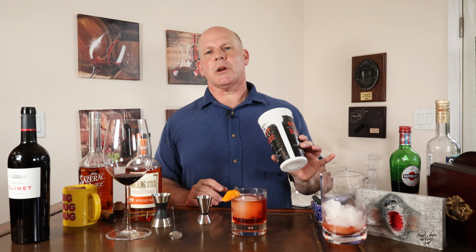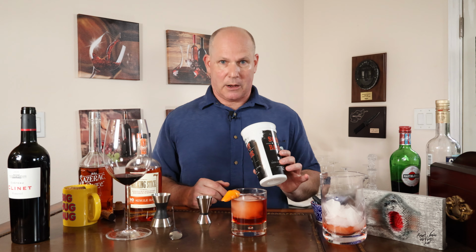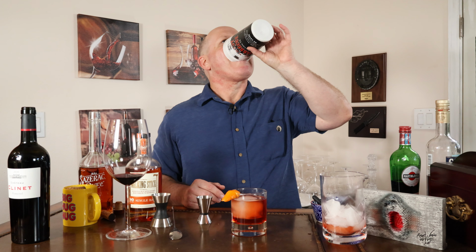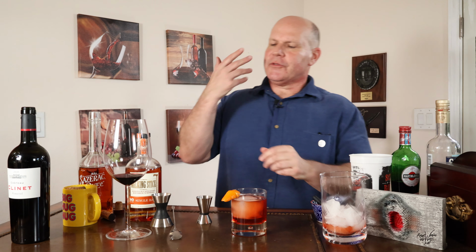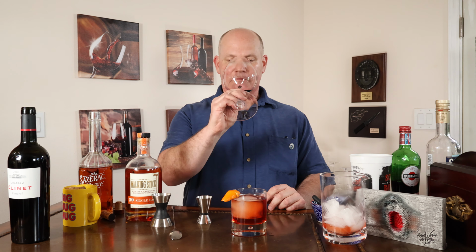So I don't want to go right from a cocktail to taking a sip of wine. So I always like to take a taste of water beforehand, and then we're going to see how the wine works. So I've cleansed my palate a little bit, but I still have the residual from the finish of the Boulevardier. That richness is still on the back of my tongue. So let's see the effect that it has on this beautiful Pomerol.